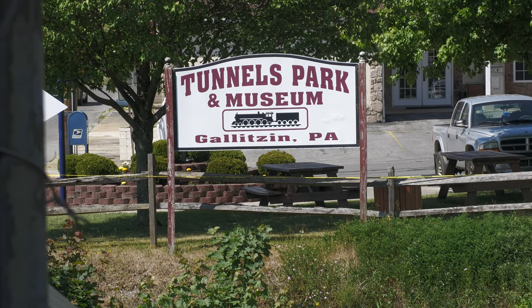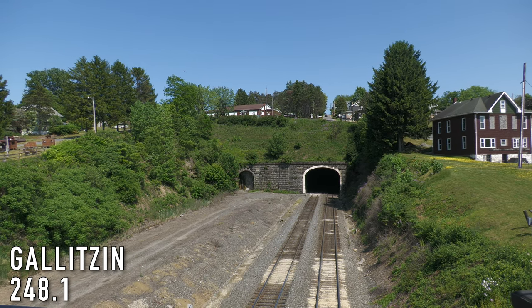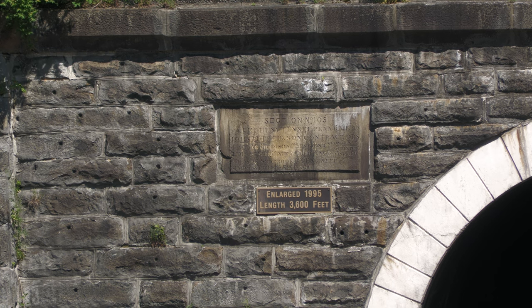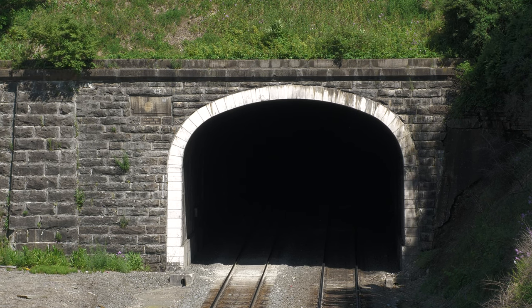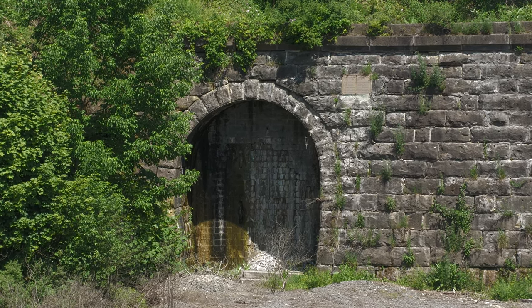Our final stop of the day would be Tunnels Park, Gallitzin, Pennsylvania. As the Pennsylvania Railroad carved their way through the Allegheny Mountains in the late 19th century, some proved impossible to avoid. This required the Pennsy to dig three separate tunnels through the mountains: the New Portage Tunnel, the Allegheny Tunnel, and the Gallitzin Tunnel. All three remained in active service until 1995, when Conrail enlarged the tunnels for double-stack service along the Pittsburgh Line. Today, both the Allegheny and New Portage tunnels remain in use, while the Gallitzin Tunnel was left behind, effectively taken out of service in 1995.